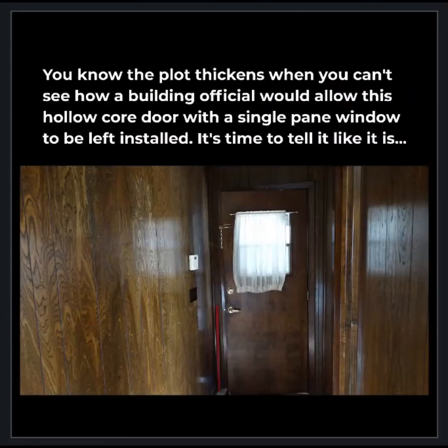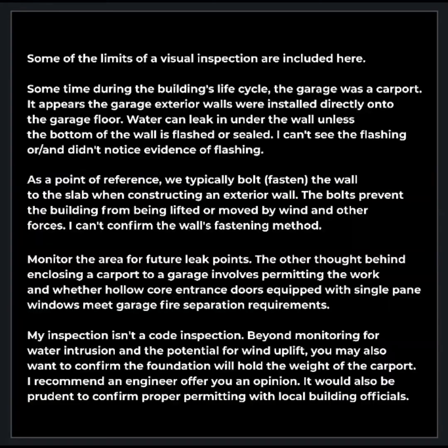After you go in the house and you've been in the garage and you're looking around, you know that this plot thickens when you can't see how a building official in his right mind would allow this hollow core door with a single pane window to be installed. It's a fire hazard. So consequently, you've got enough evidence and it's time to tell it like it is.